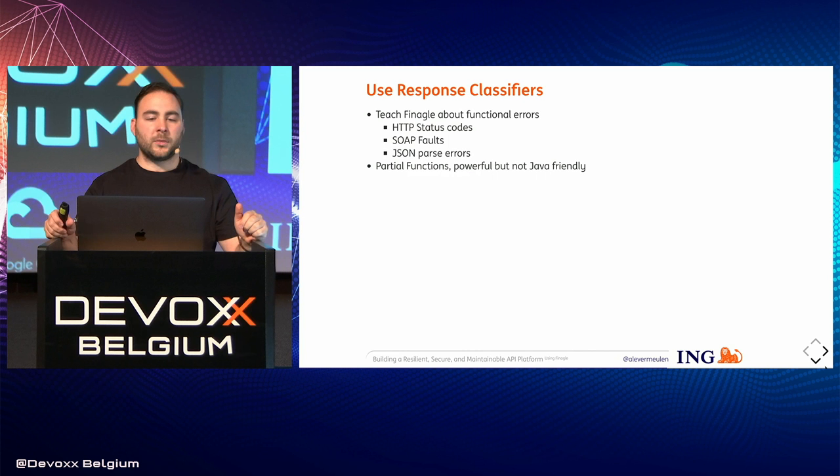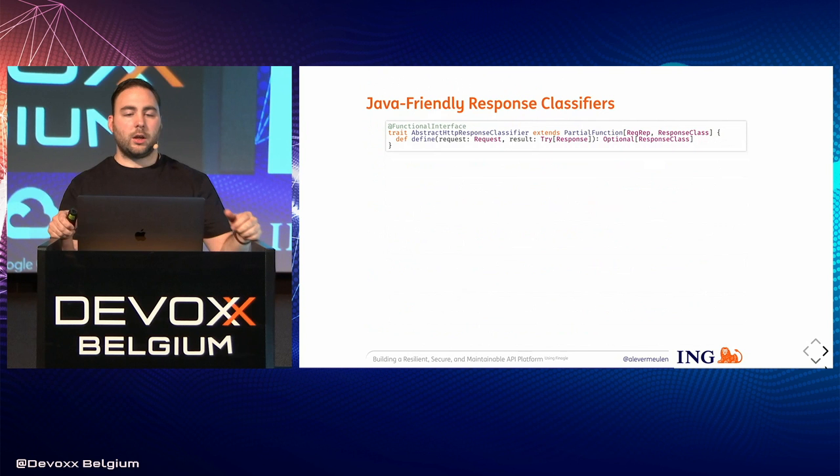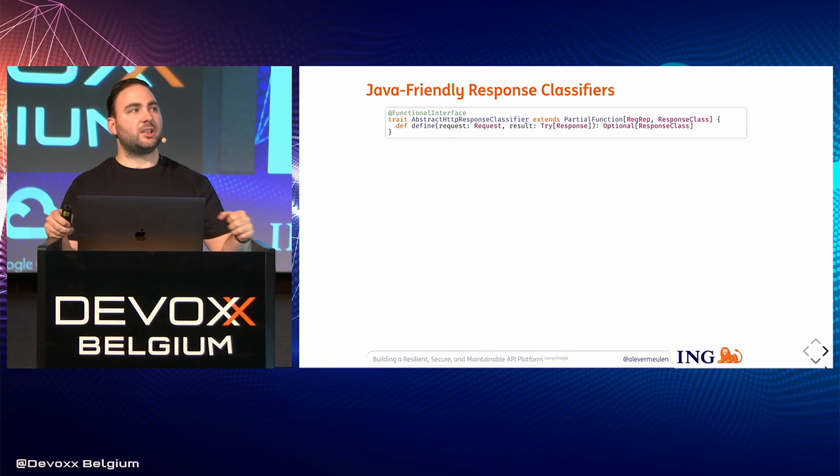However, you define them by using Scala partial functions, and these are not really nice to define in Java. So what we also had to do, because we serve a lot of Java customers, was add some ways to define these response classifiers in a Java-friendly way. So this is one of the things you need to deal with if you're a globally operating team that's providing services to all kinds of people, developing in all kinds of languages. Sometimes you need to create bridges so it's easy to use.